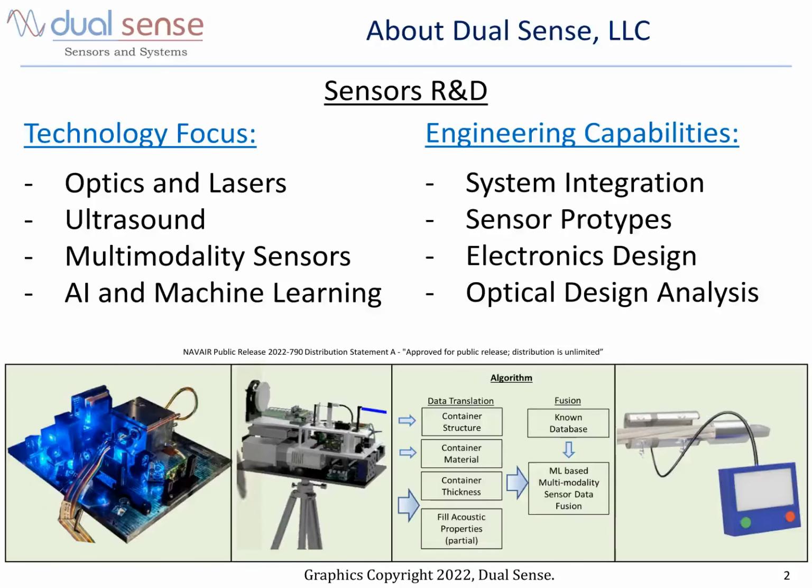First, a little bit about DualSense LLC. We are a small business focused on research and development of novel sensors and sensor systems. As an example, our team members have worked on deep ultraviolet lasers, standoff detection systems for trace explosives and chemicals, detection and identification of unexploded ordnances, and our most recent project on cross-deck pendant health monitoring. Our technology focus area primarily tends to be centered around optics and ultrasound.